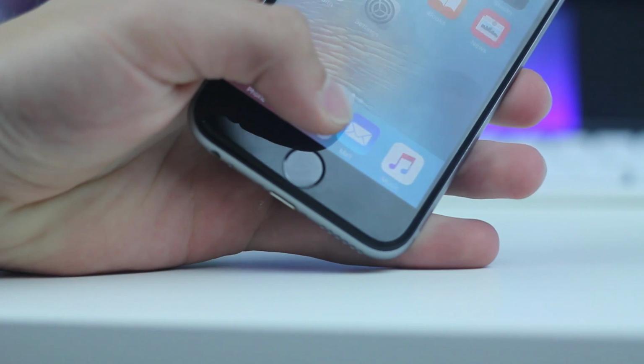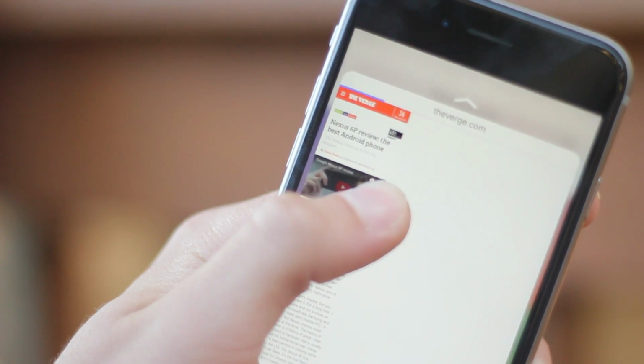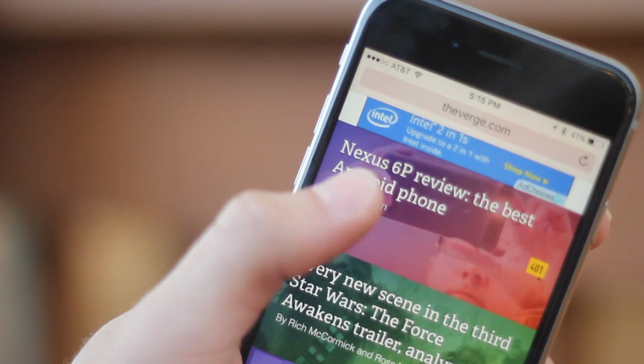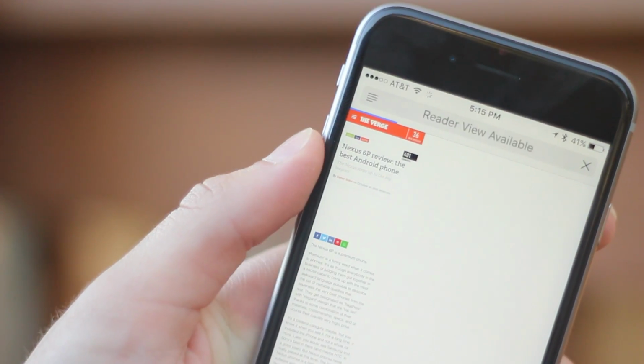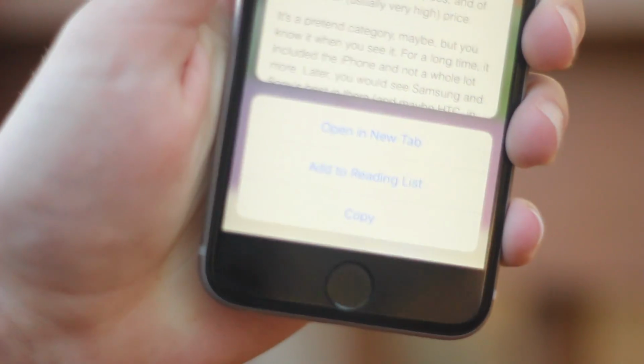Number 4, Force Touch. Force Touch is the newest technology from Apple. It allows you to have different actions and responses throughout the OS by pressing down harder on the screen. It makes for cool multitasking, quick actions, and just an overall future-proof and future-full experience. And the more developers start to use Force Touch, the cooler your iPhone will become.